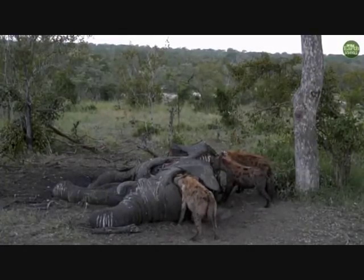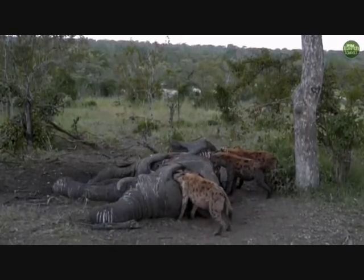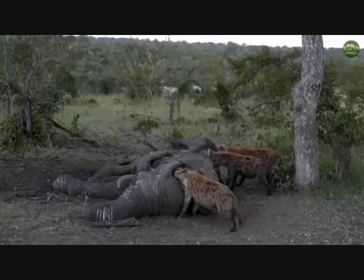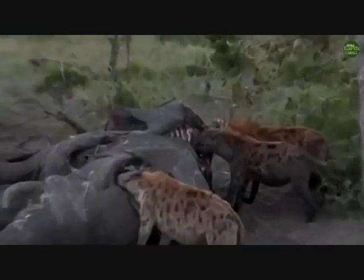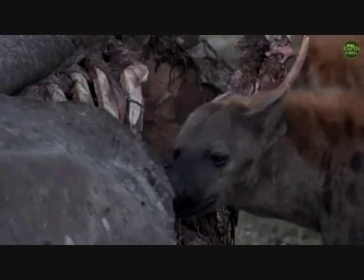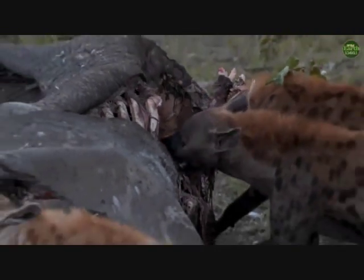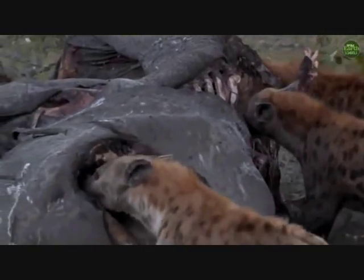And if there were male hyenas here, or boy hyenas, they'd get chased away by the females or the girls, and the females get to eat first. And so they really are trying to get through all the thick skin. Look at how much effort they put in to try and chew. And can you hear it? Sometimes you can hear them chewing.